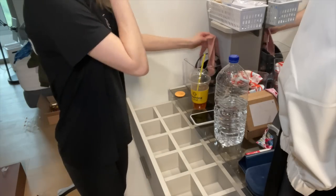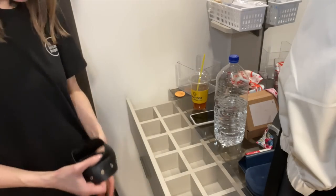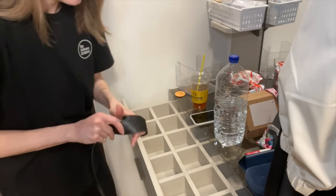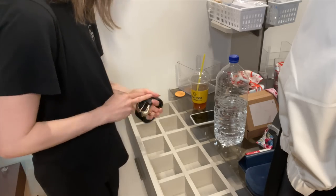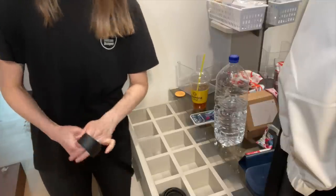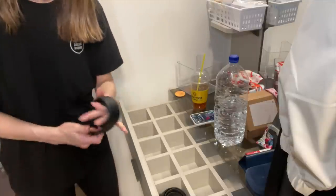Last up is this. So I think I'm going to put her belts in here. Maybe, I don't know. We'll explore it. It seems kind of fun. I've always wanted to do that. I know there's like more belts around here too, but I can't figure out where they are.